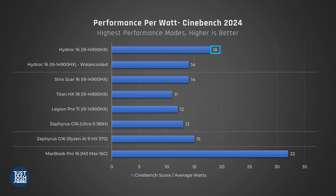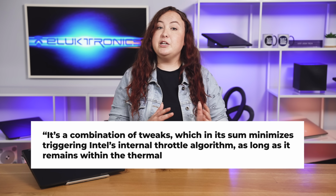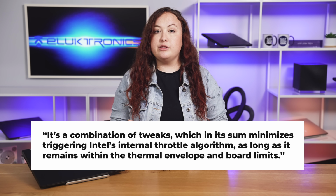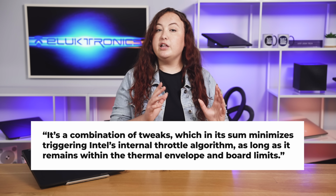We were shocked at how efficient it is, so we did reach out to our rep at Eluktronics. He gave us the following quote from their BIOS partner: "It's a combination of tweaks, which in its sum minimizes triggering Intel's internal throttle algorithm, as long as it remains within the thermal envelope and board limits." Translation is, they're running it at a better efficiency level for longer.